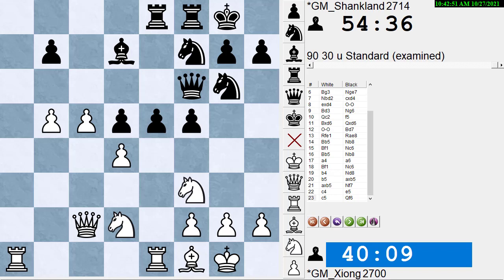On the other hand, suppose black plays e4 on the next move. Then where would that knight go? The knight can't go to g1. There's a king there. He can't go to e1. There's a rook there. He can't go to d2.